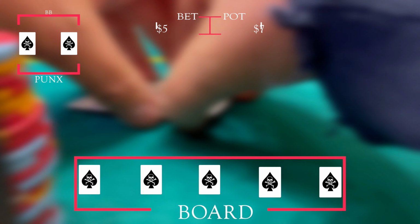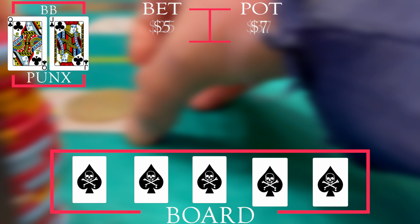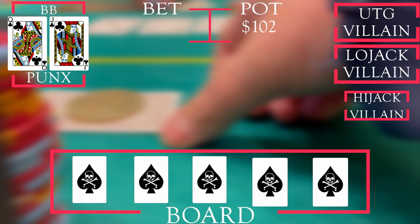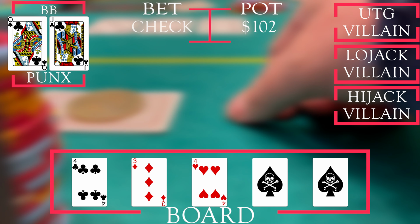For our next big blind, we are dealt queen jack of clubs. Under the gun limps, then the lojack makes it 25 to go. Hijack, under the gun, and I all call. With 102 in the pot, we're off to a flop of 4-3-4. We check first to act, and are a bit surprised when the flop checks through.